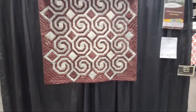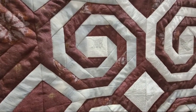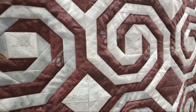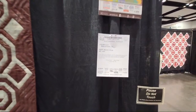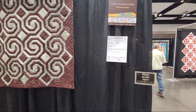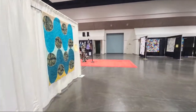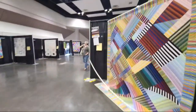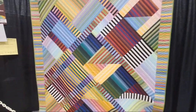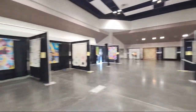Geometric shapes. Once we get closer, we can see that we have some fussy cut. I don't know what that is. They're flowers of some sort that are kind of fussy cut in the center here? And I think this one right here is starting the traditional category. I'm gonna swoop back this way. Now this is traditional too. Where's the rest of the mid-century? Oh, let's just keep going this way. Yeah, I'm going all the different ways, guys, but all quilts.